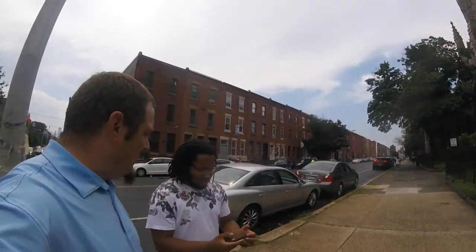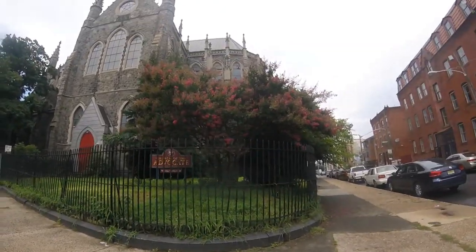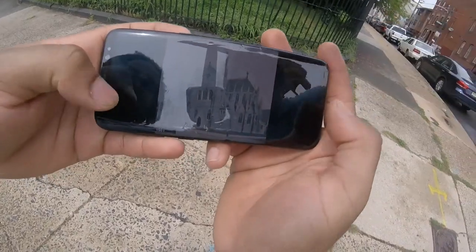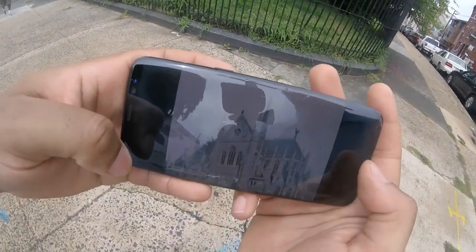If I can, let me show the before, if it shows up on the video. That's what it looked like. Can you zoom in? Yeah. That's the angel that we saw. There's the bell tower that's no longer there. So that's it. That's the Church of the Advocate.